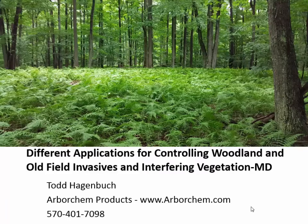All right, so different applications for controlling woodland and old field invasives and interfering vegetation. Today, out here, we're looking at a lot of different invasives. Ailanthus is very common. A gentleman brought in a leaf this morning, and I didn't recognize it right away because it was just a couple of the leaflets sticking out of the bag until he pulled the whole leaf out. And I said, oh, we have plenty of that out here to show you today. We've killed plenty of it, and we'll probably kill some more of it today while you're on site. There's ailanthus, there's bush honeysuckle, there's multiflora rose, oriental bittersweet, and we'll point out all the others that are out there.